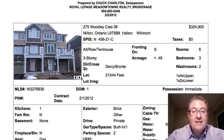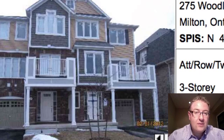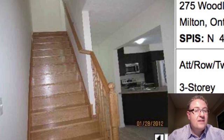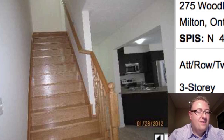So the list today is 16 properties, and the first one up is 275 Woodley Crescent. It's at 324.9. It's a Moonseed end, just under 1,300 square feet. 3-story townhouse, so there's no backyard. You do have a little side yard, but it's really not very much.